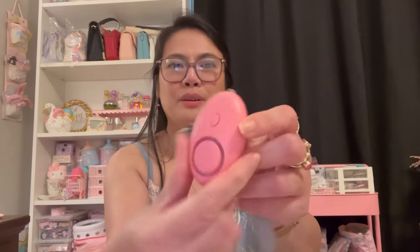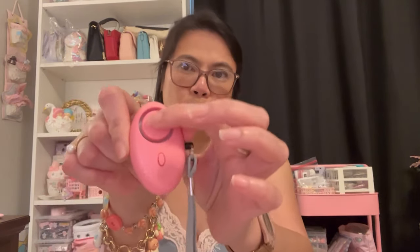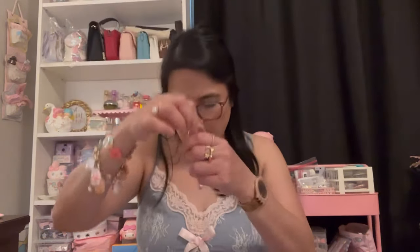this. It has a light. Sorry. There, it's pink. I love it. I think this one makes some noise to alert people if you're in trouble. Yeah. And it has pom-poms. So if you put all together, it's gonna be heavy. But yeah, this is your emergency personal alarm thing, whatever. Yep.